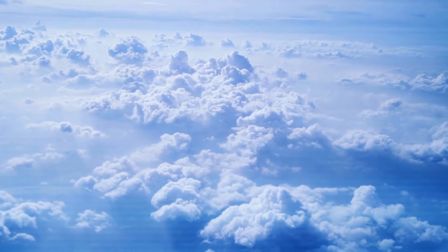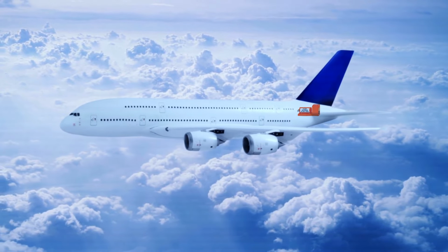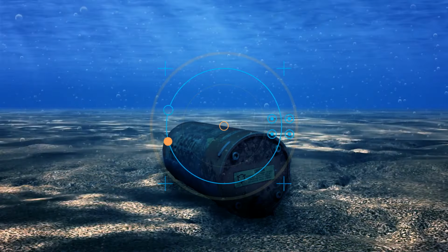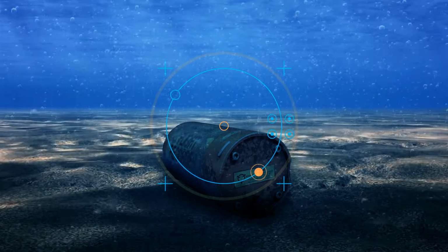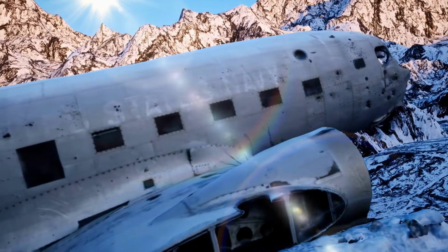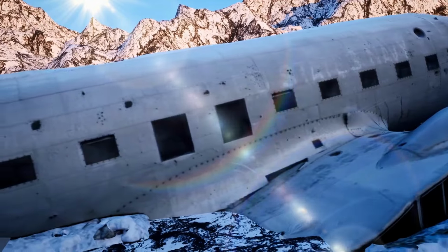The devices record data and voices from the cockpit, but they are actually located in the tail end of the aircraft, where the structure of the plane will protect them best in case of a crash. The black box has a locator beacon, which is activated when water gets on it, but it will send out a pulse for 30 days. Search parties use the bright orange color of the recorder as a visual beacon. Sometimes, it takes a long time to find the box, and in some cases, they don't find it at all.